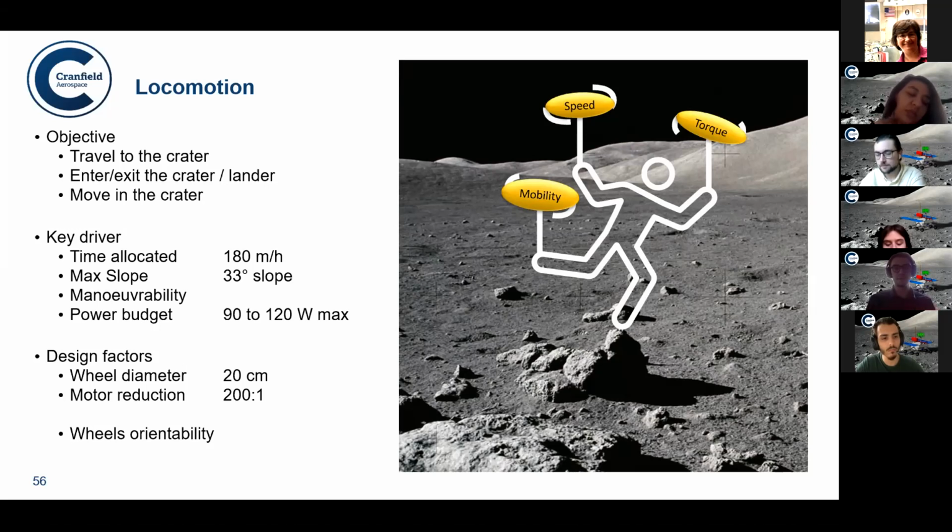But besides the speed, we need to be able to fight against gravity, and especially to move and maintain our rover on a slope of 33 degrees, which is quite high on Earth. When you go inside a lunar crater at the edge, the slope is very high, so we need to sustain that. We also need to maneuver, to map the crater once we are inside, and position the drill exactly where we want. All of that within our power budget, which is between 90 watts for cruise traveling and 120 watts on a slope.